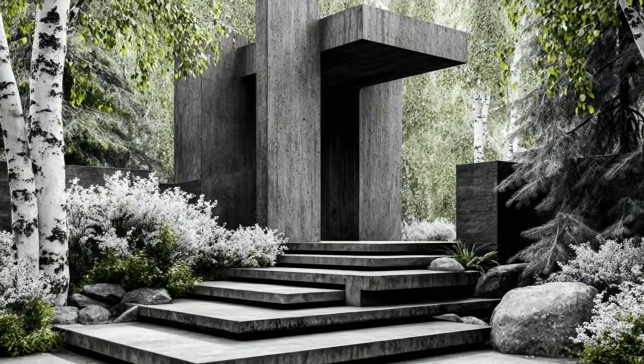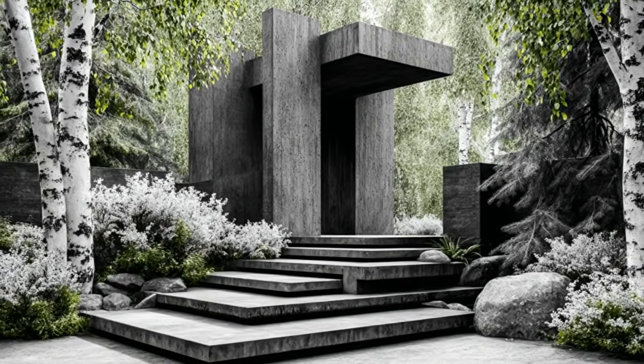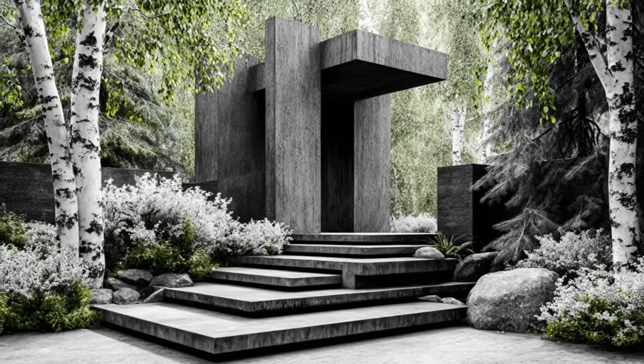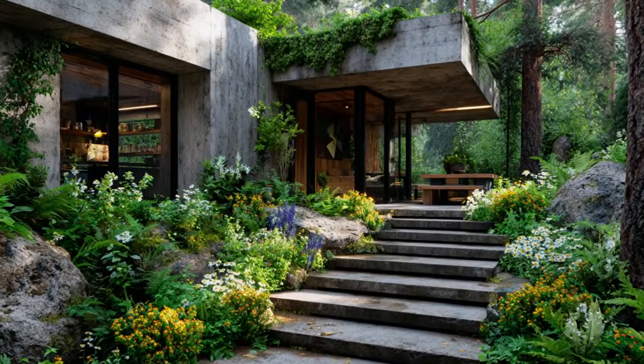Modern brutalist homes can be incredibly livable when balanced with organic materials, greenery, and natural light. And when you incorporate passive house strategies, the beauty of brutalism can be both sustainable and serene.